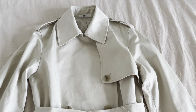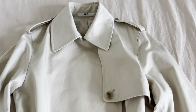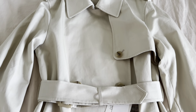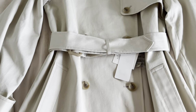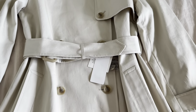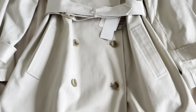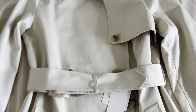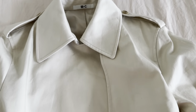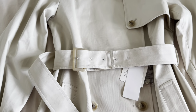So this is the trench coat all buttoned up. See that button, that flap there? There is no hood, but other than that, I do like it. It is going to be a wardrobe staple. It is definitely giving off Burberry vibes, the classic British trench coat. And I suppose that recalls the heritage of the designer herself, but I think she's done it well, and she's making this quite an affordable piece for a lot of people.